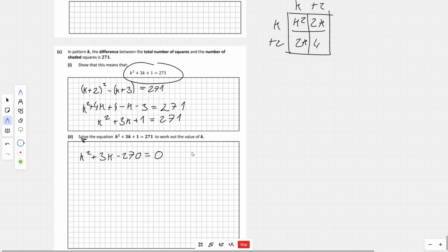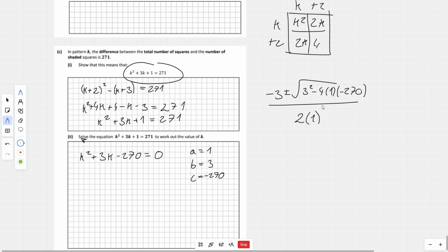So I'm going to get a, b, and c. a is going to be 1 because it's 1k squared, b is going to be 3 because it's 3k, and c is going to be minus 270. So I'm going to do minus 3 plus or minus the square root of 3 squared minus 4 by 1 by minus 270, all over 2 by 1. That's our minus b formula, which you have in your formula book. I'm going to have two answers here, so I'm going to have to write this out twice. Minus 3 plus the square root of 3 squared minus 4 by 1 by minus 270, all over 2. That will give me an answer of 15. And then we always have to get our negative value, so I'm going to replace it with a minus. We'll get minus 18.